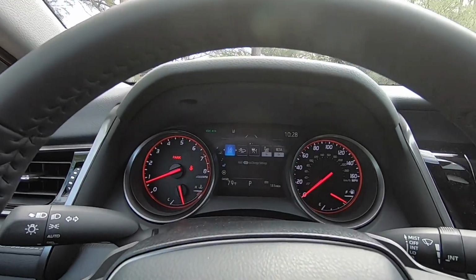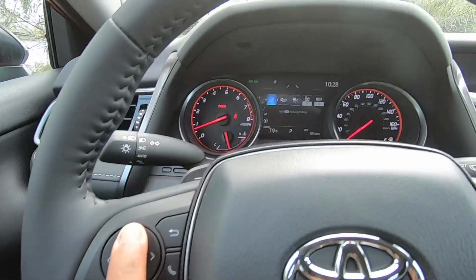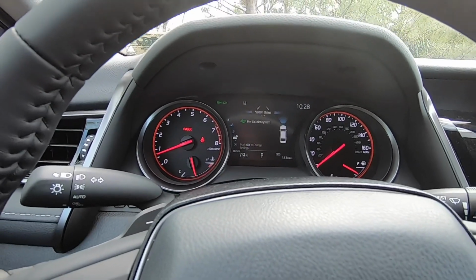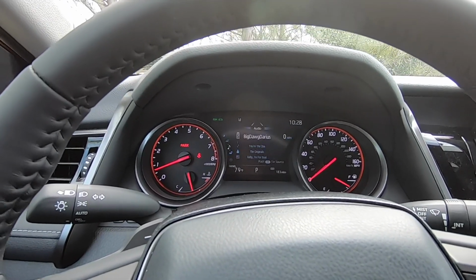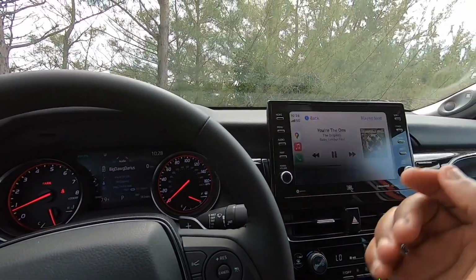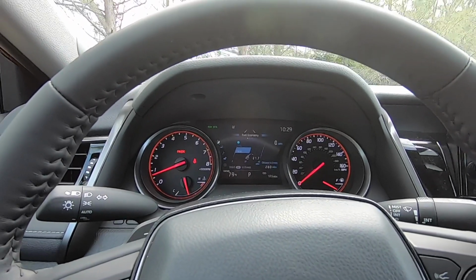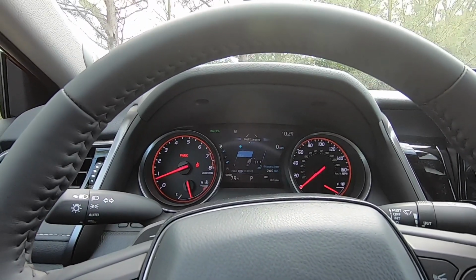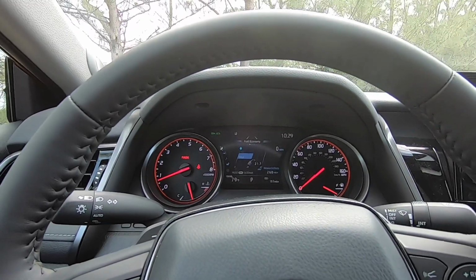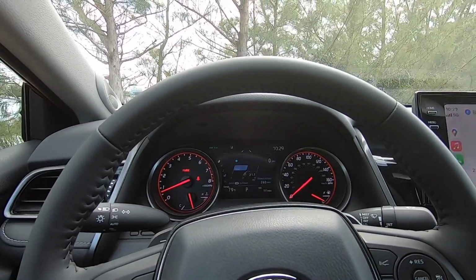But looking here at the LCD display front and center, you can customize the screen by using this little pad on the steering wheel. It shows you different stuff like your system status, also your audio once you have your phone connected. This does support Apple CarPlay and Android Auto. Also your driver support, also your fuel economy. I've been averaging 21.7 miles to the gallon, so it's not bad fuel economy on the all-wheel drive system that Toyota offers here on the four-cylinder.